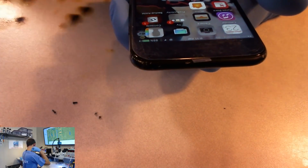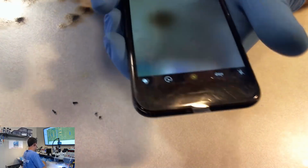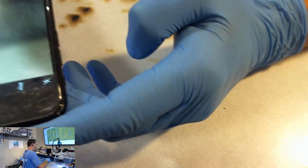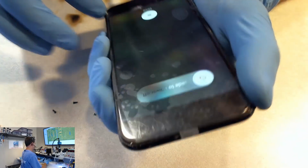Let's see. Something about accelerometer, right? That little happy little chip right there next to it. Let's use the camera to test the orientation sensor. Okay. Camera rotates, no problem. This phone's going to be fine. Although it did have the screw hole completely ripped off of it, it's unrelated. The problems that this thing had were from the 1v8 filter being shorted to ground.